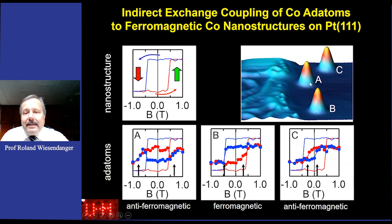Now let's have a look at these atoms A, B, and C. And here you see the results here. And the surprise was that we also see a hysteresis loop for atom A, for atom B here, and for atom C. But there are major differences between atom B and atom A and C. If you look carefully, you see we have labeled the two different branches of the hysteresis loop here in blue and in red color. And for atom B, you see that the blue branch is above the red branch as for the cobalt nanostructure. And this is indicative again for ferromagnetic coupling. That means the magnetic moment of atom B would like to align parallel to the magnetization of this cobalt nanostripe.